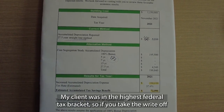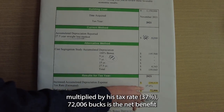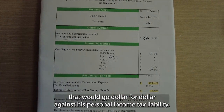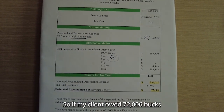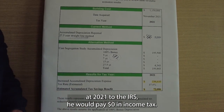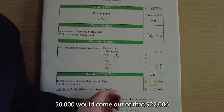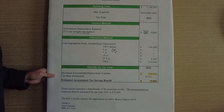$194,610. My client was in the highest federal tax bracket, so if you take the write-off multiplied by his tax rate, $72,006 is the net benefit. That would go dollar for dollar against his personal income tax liability. So if my client owed $72,006 for 2021 to the IRS, he would pay $0 in income tax. Let's say he owed $50,000. Well, $50,000 would come out of that, and $22,006 would carry forward to go against any future income tax liability.